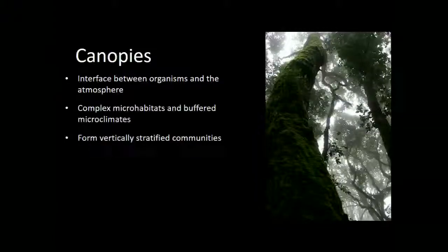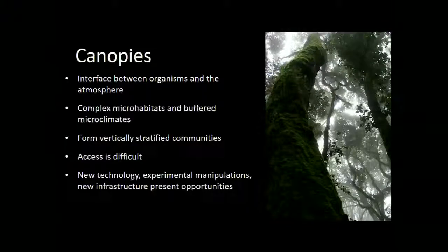The canopy 30 years ago was seen as the last biotic frontier because it's very hard to get up there, and we didn't really know much of the diversity occurring in the canopy. Access has traditionally used rope methods, and there have been a lot of developments over the last 30 years, especially in the last decade, with different kinds of technology incorporated into canopy science. Today I'm going to talk about how new technology and experimental manipulations can be combined with this new canopy infrastructure to address those unanswered questions in canopy ecology.